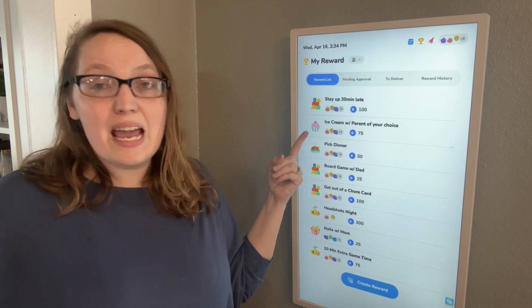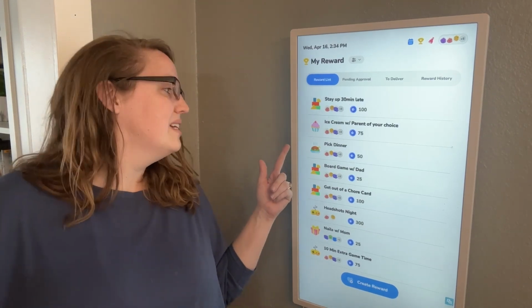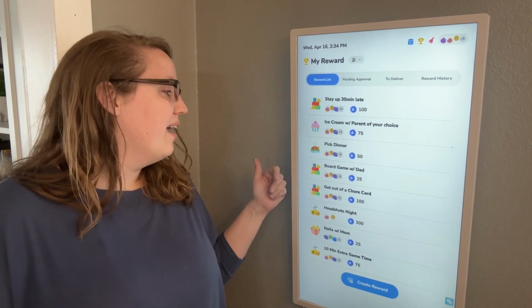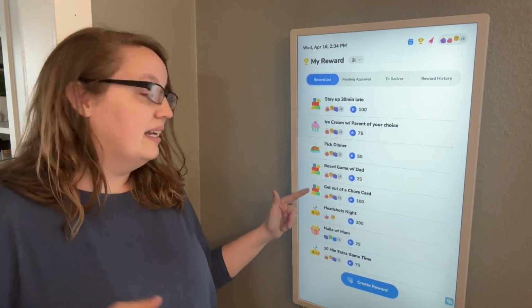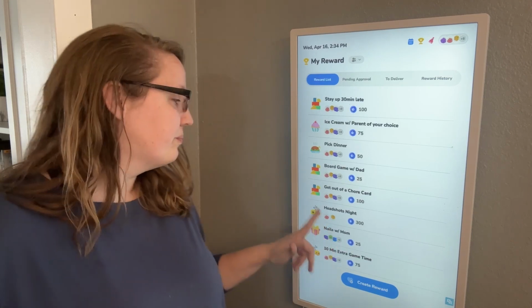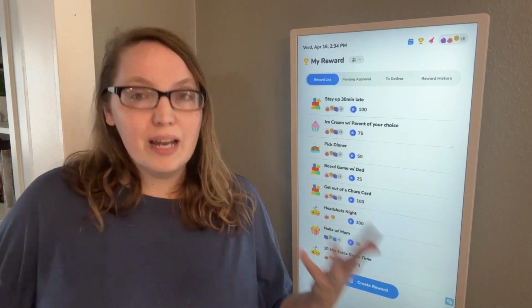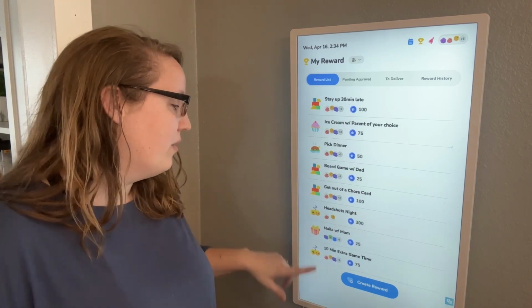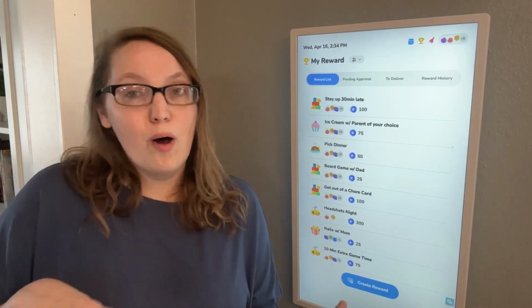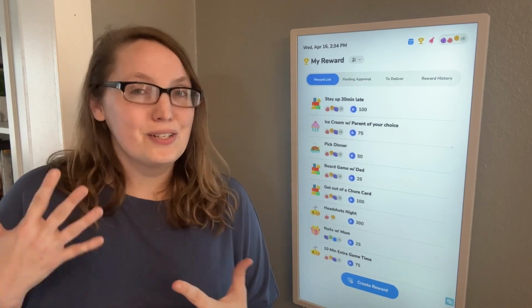We have things like staying up 30 minutes later, or having ice cream with the parent of your choice, picking out dinner for the day, doing a board game with dad, getting out of a chore card. You can use that at any point to get out of one chore. You can go with dad to one of their favorite local board game shops and hang out there. Getting a mani-pedi with mom here at home. 10 minutes of extra video game time, that's an extra sought-after one.